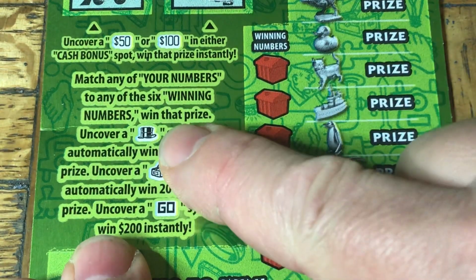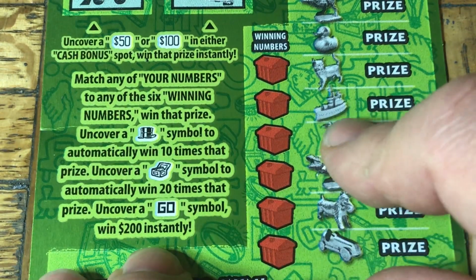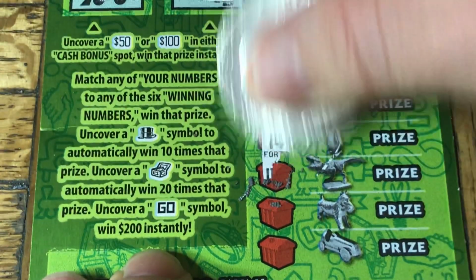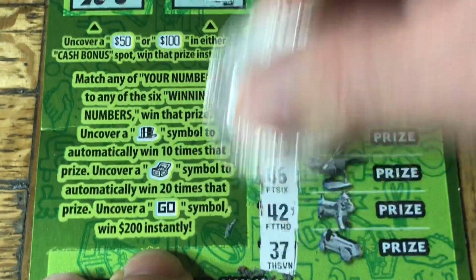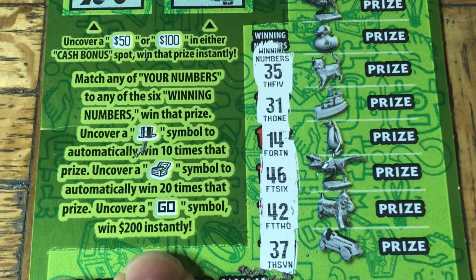We get a match. We can also get a top hat for a 10 times, an open casket for the 20 times, and the word go for a quick 200. Let's see what these numbers are. And they are 35, 31, 14, 46, 42, and/or a 37. Let's go to the top.